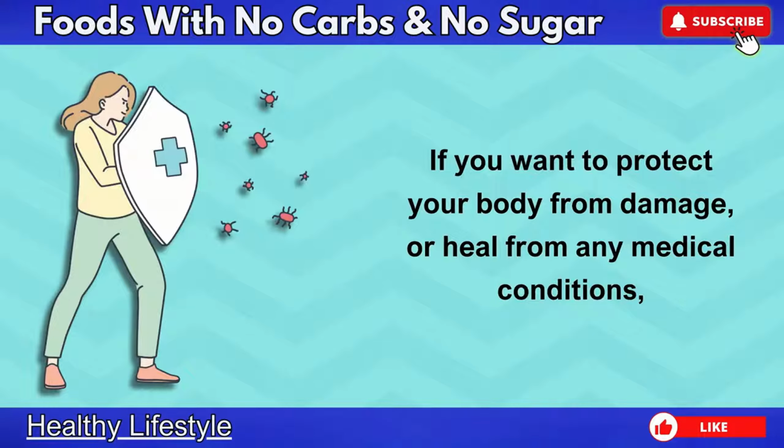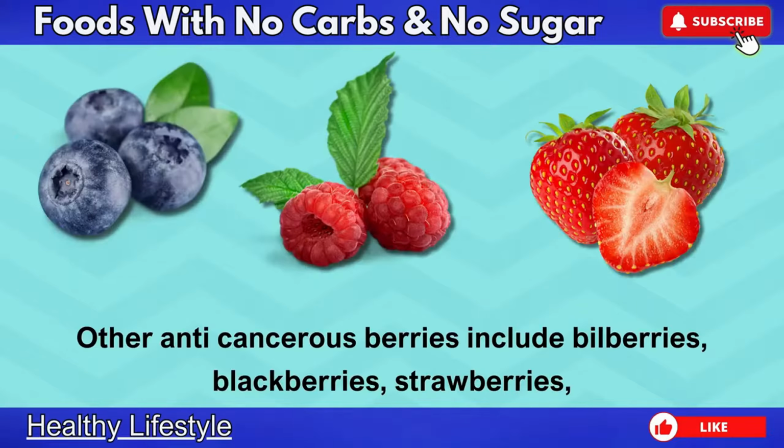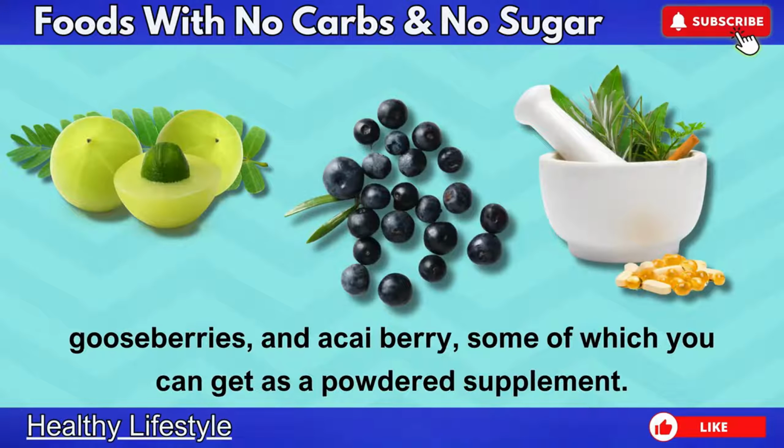If you want to protect your body from damage, or heal from any medical conditions, you need to start focusing on eating foods that are rich in antioxidants every single day. Other anti-cancerous berries include bilberries, blackberries, strawberries, gooseberries, and acai berry, some of which you can get as a powdered supplement.